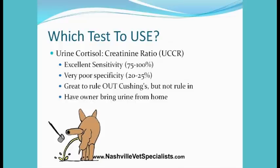So I'm going to go down for the most sensitive test. The most sensitive test is the urine cortisol creatinine ratio. It's about 75 to even 100%, and it's probably more like the 90s to 100%.